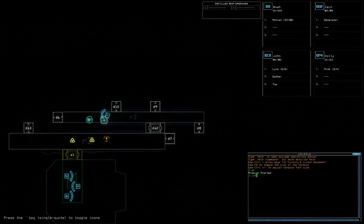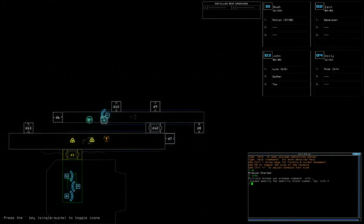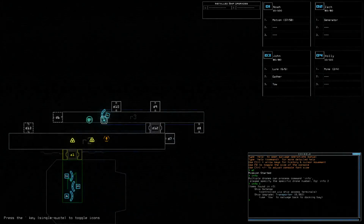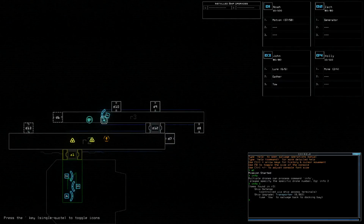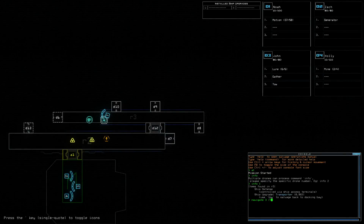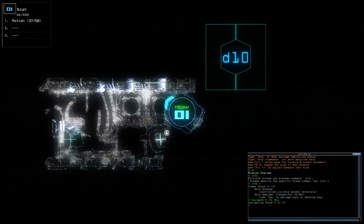Info. Wish I had an interface. Oh, info one. Transporter. Well, we'll just grab that first. Nav three, R3, tow, and a turret.